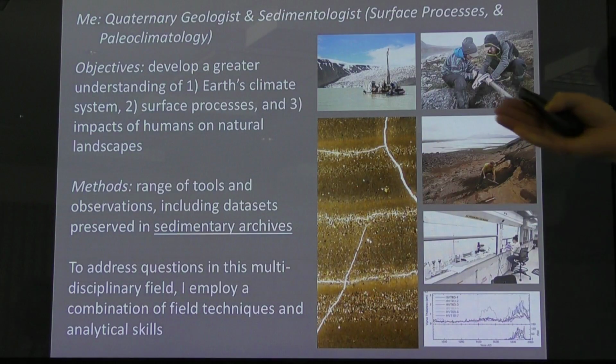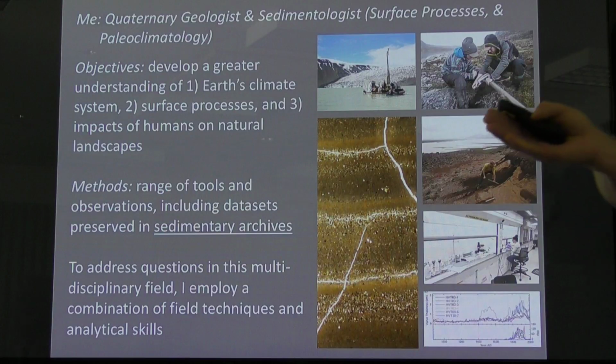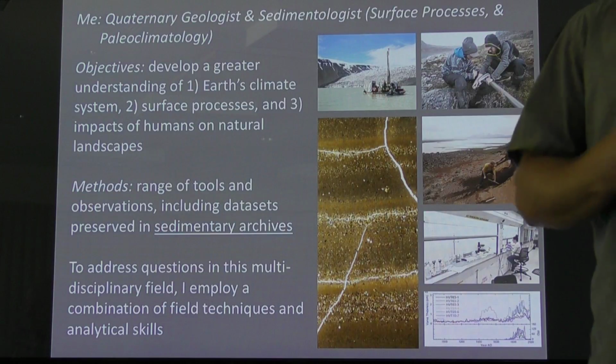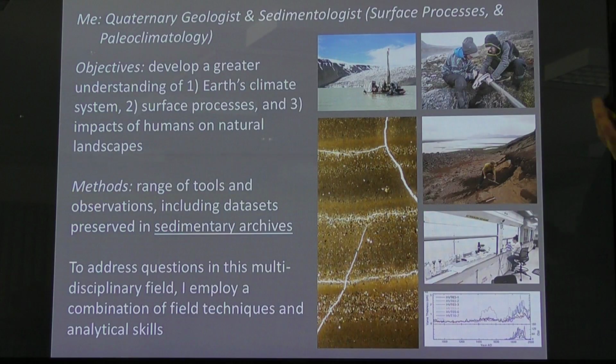A little about me professionally. I'm a quaternary geologist and sedimentologist, so much of what I do involves targeting sedimentary deposits relatively close to the Earth's surface or on the Earth's surface, and using those deposits to study some aspect of surface processes, whether they're related to climate or environmental change or tectonic activity. So in a sense, I kind of wear many hats. I could classify myself as a sedimentologist, but also as a paleoclimatologist or hydrologist, and also a geomorphologist.